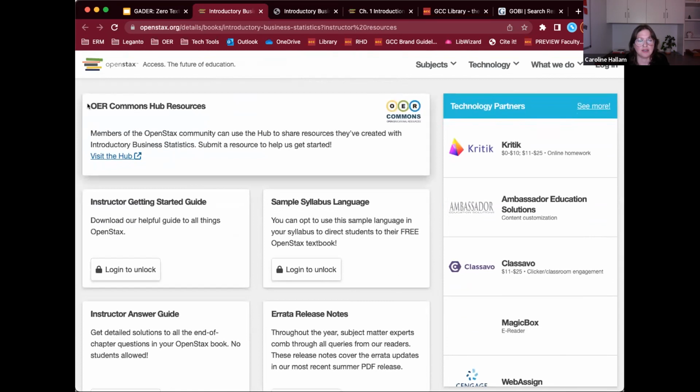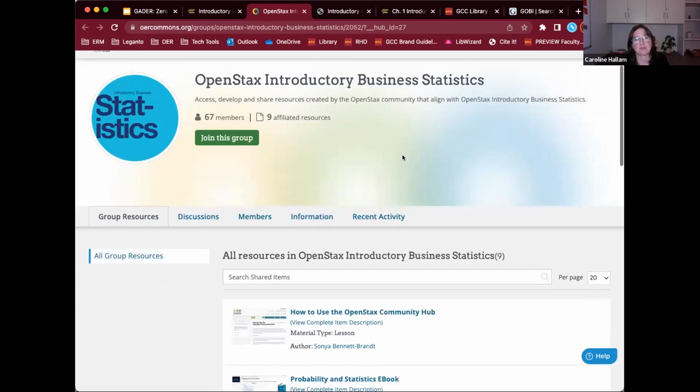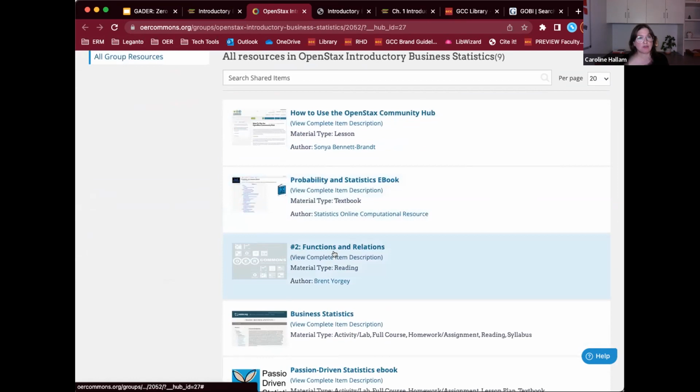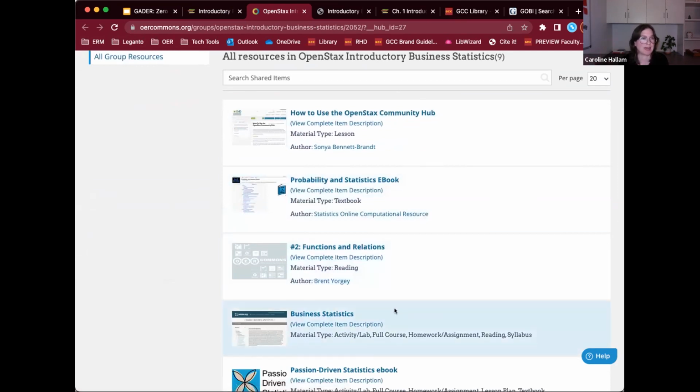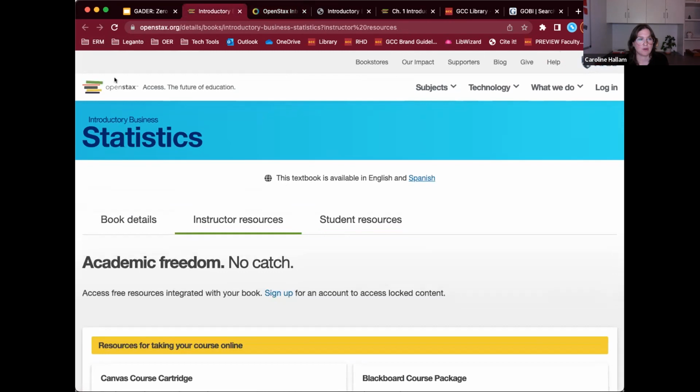In addition, all of the OpenStax textbooks have their own OER Commons hub. This is another organization that works in the OER space. These are free resources that other instructors have created to go along with this textbook, and they're sharing them back out to the community. All right, so let's go back to the homepage of this book.